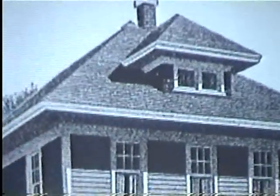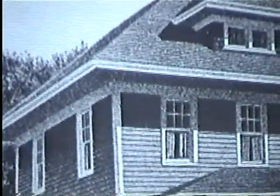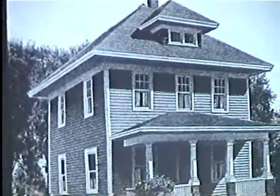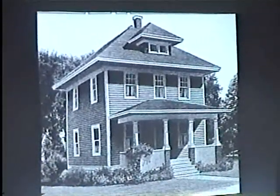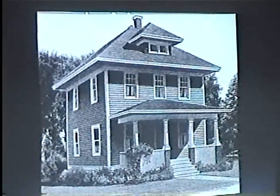One of the selling points of these types of houses in the early 20th century was that they were a good American house, that they didn't have their roots in some foreign country like a Gothic revival or a Tudor revival, and that you could sort of express your patriotism by having a good American-derived four-square house. Next one.